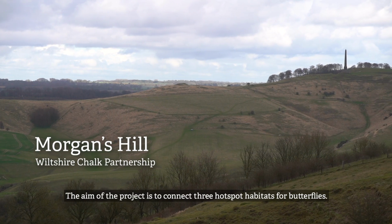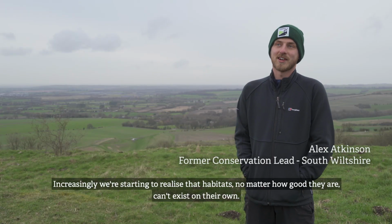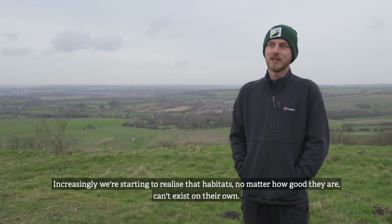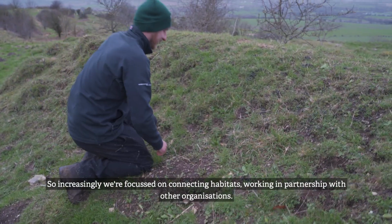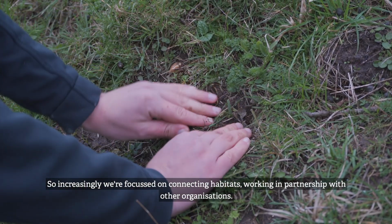The aim of the project is to connect 3 hotspot habitats for butterflies. Increasingly, we're starting to realise that habitats, no matter how good they are, can't exist on their own. So increasingly, we're focused on connecting habitats, working in partnership with other organisations.